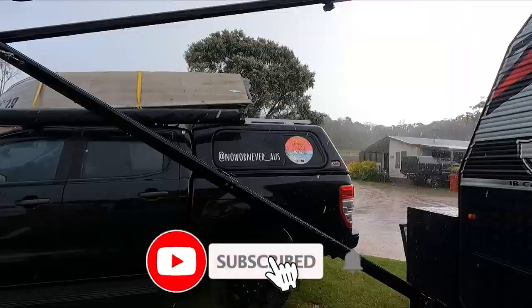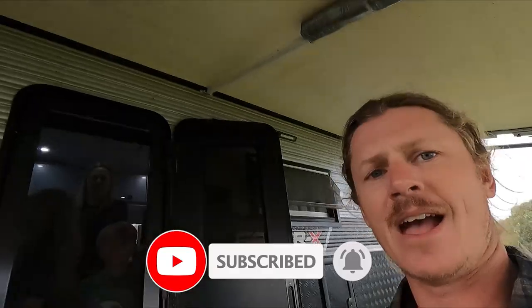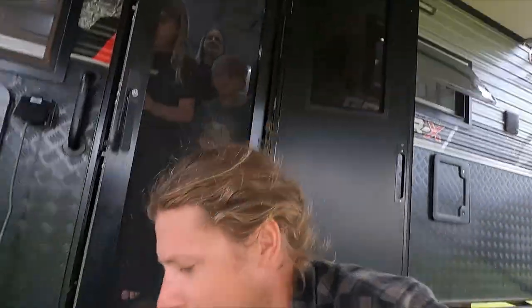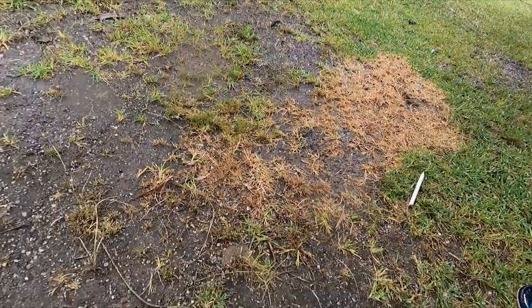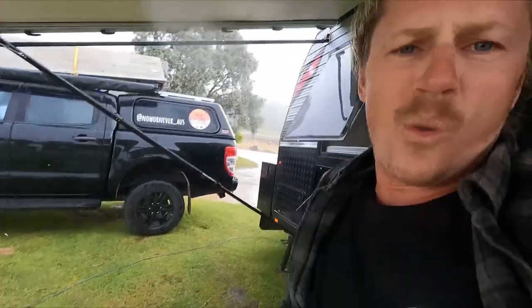It's hailing. That's probably gonna be really hard to see, but it started hailing. Really tiny stuff. Really little hail.